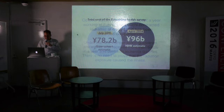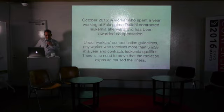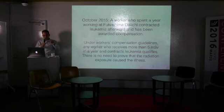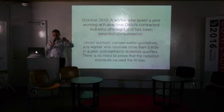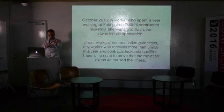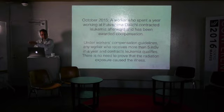One last thing. Back in October, a worker from Fukushima Daiichi contracted leukemia, and he was awarded compensation. And this has been reported in the news a lot. This is the first worker from Fukushima who has been accepted as having work-related cancer. And it's important to know that the guidelines say that any worker who gets more than 5 millisieverts of radiation exposure per year and gets leukemia anytime in the rest of their life, they qualify. They will qualify. And this was an important test.